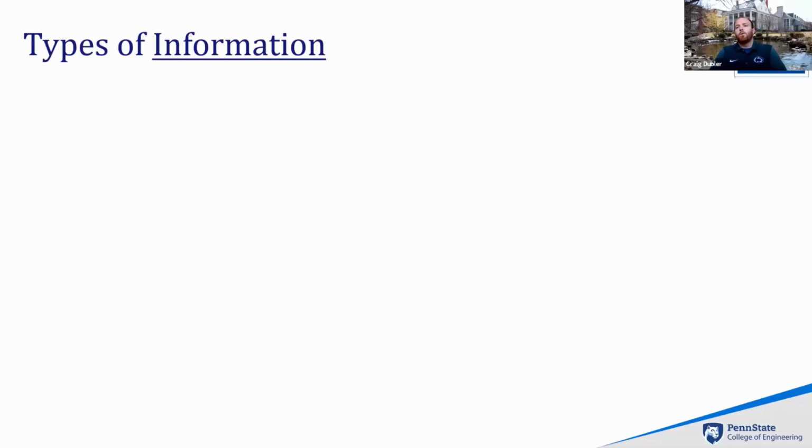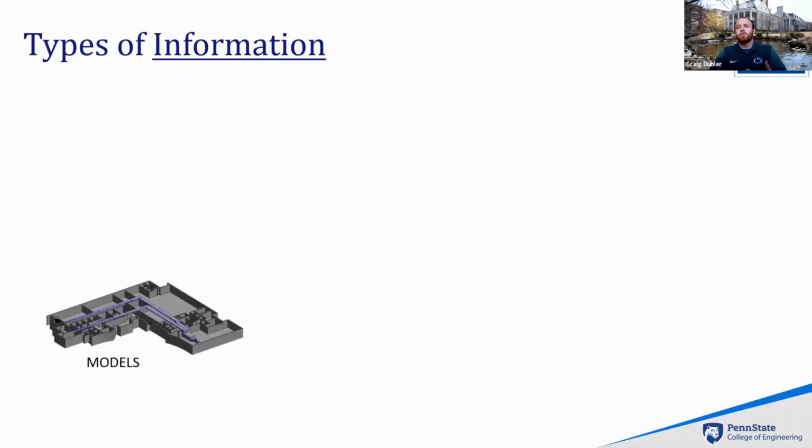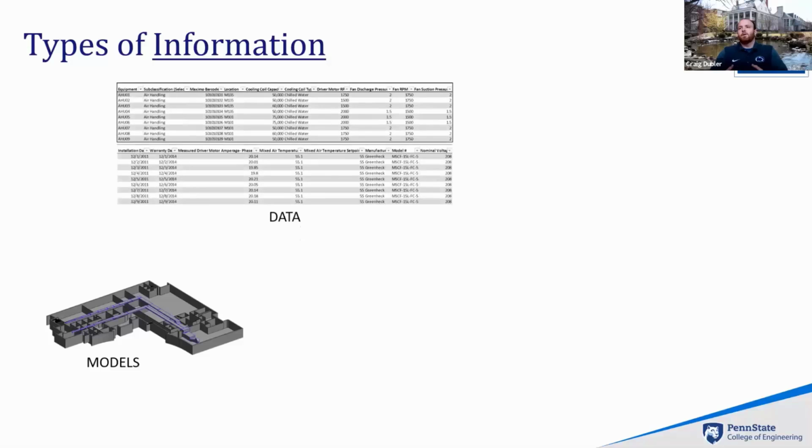So what types of information are available to me as a facility manager slash owner? Well, there are models, and there's a purpose for that. I'm not saying there's not a purpose, but sometimes we put a pretty good value to models where it might be too complex for some owners. It definitely provides wayfinding, or it provides where things are, or maybe components, as-built conditions, record model conditions. But there's also the most important thing to us, which is the data that comes out of that.